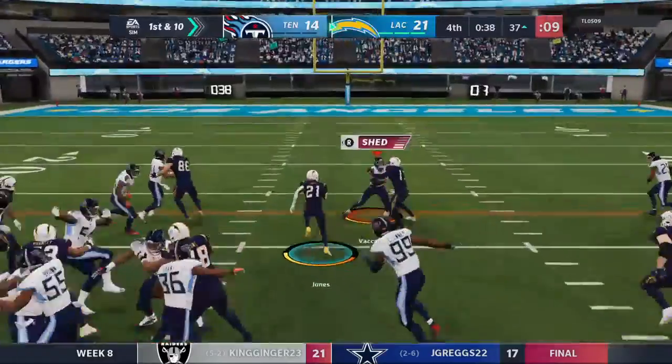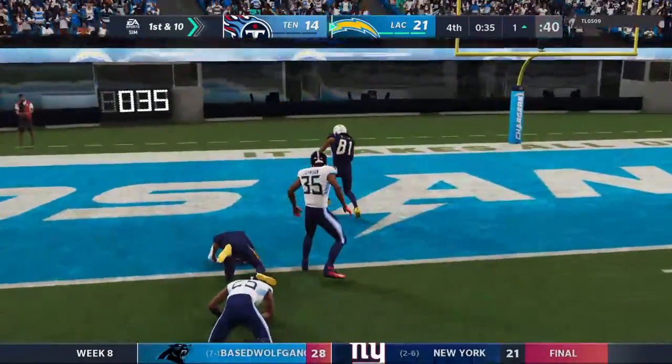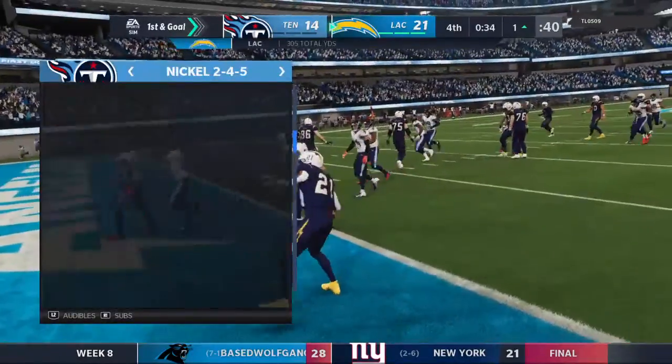From the shotgun, a give to Jones. Room here to run. And he's brought down after a very nice gain. That one good for 37 yards.